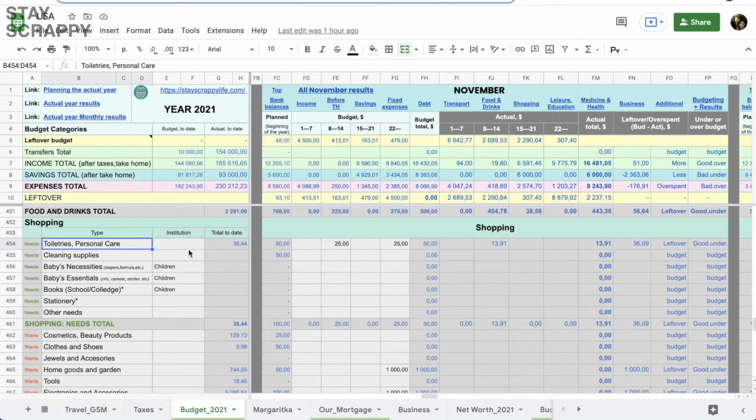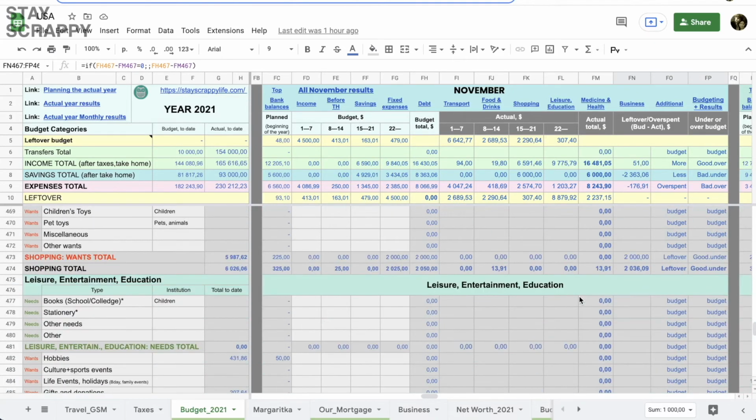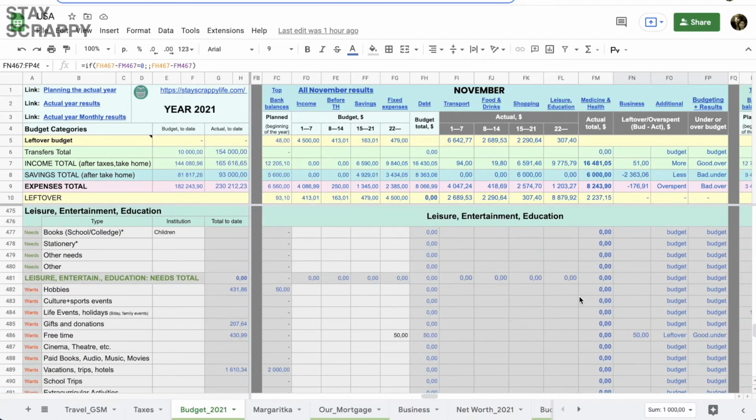This year we spent $0 on Black Friday because we didn't see good discounts on the items we wanted to buy. In the leisure and entertainment category we saved the $50 we budgeted for our free time, and let's move to the medicine and health services category where we overspent.